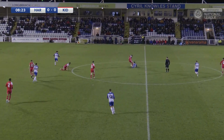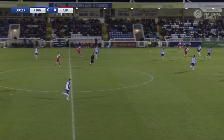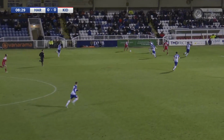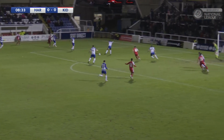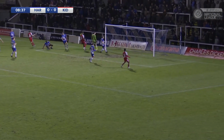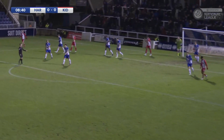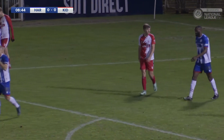Mancini just beaten to the ball, a crunching sliding challenge from Crawford, but doesn't come out on top of that one. Alex Penny comes away with it out to the left hand side. Kidderminster trying to build with purpose. A low ball in the penalty area, gets to its intended target, a shot at the front post which flashes over Joe Dixon's near post, but Sam Bellis there.